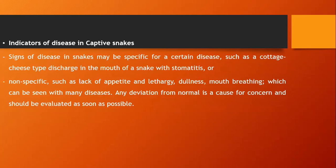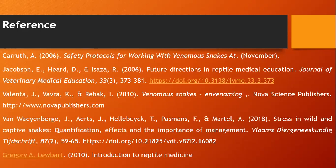Any deviation from normal is a cause of concern and should be evaluated as soon as possible. So these are some of the references.